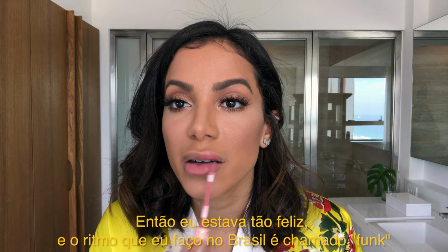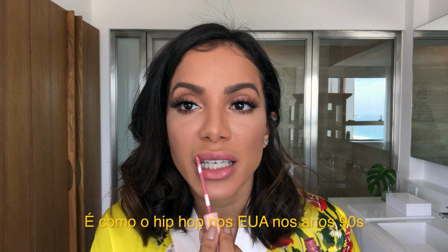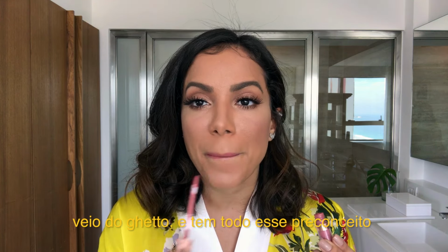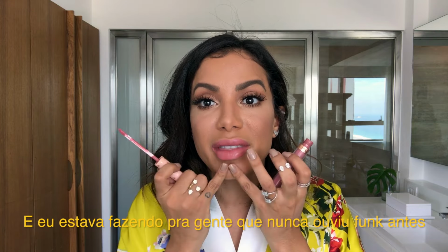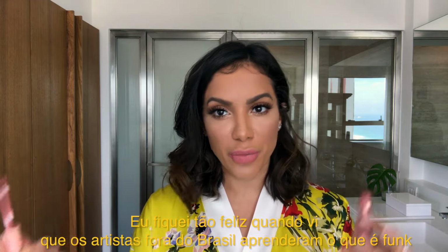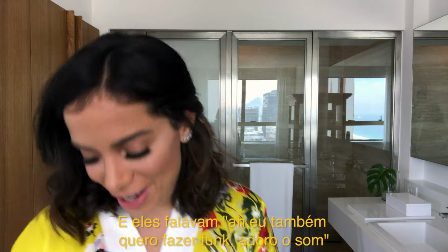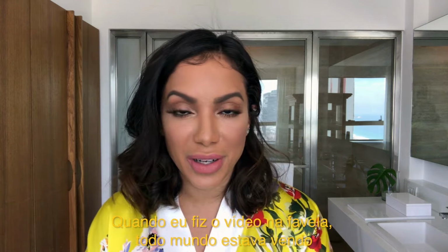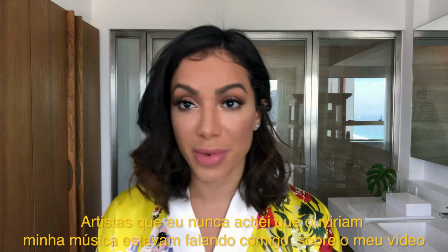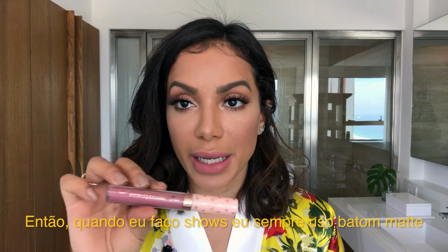The rhythm I do here in Brazil is called funk. It's like hip hop in the United States in the 90s, because it came from the ghetto and has all this prejudice and everything. And I was doing it for places that had never heard funk music before. I got really happy when I saw that artists outside of Brazil knew what funk is. They were like, oh, I want to do a funk track. I love the sound. When I did the video in the favela, everybody was looking, and artists that I never thought would be listening to my music were talking to me about my music videos, and I was like, oh my god. I just put a liquid matte.